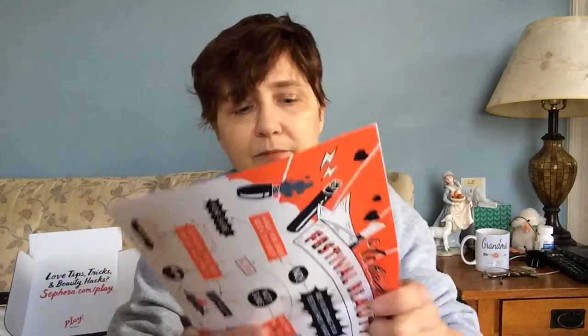So, that is everything in the Sephora Play box. They always put in like a little flyer that tells you what everything is and has some cute stuff on it. So, here's the flyer. It says line up for length.